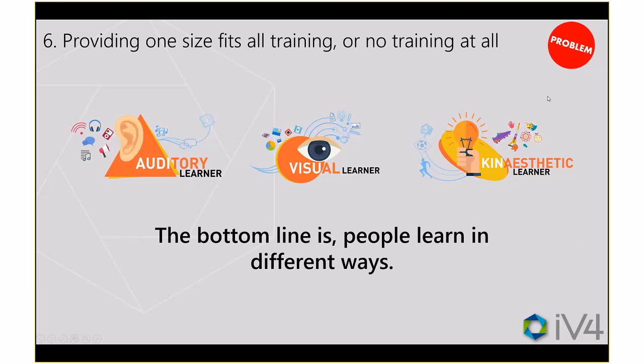Problem number 6, providing one-size-fits-all training or no training at all. Commonly, companies across Office 365 broadcast links to training materials and call it mission accomplished. They forget that for employees, embracing better tools means changing established working habits.